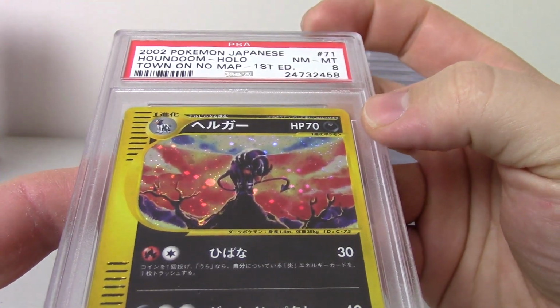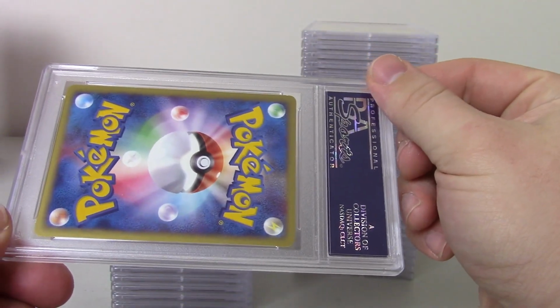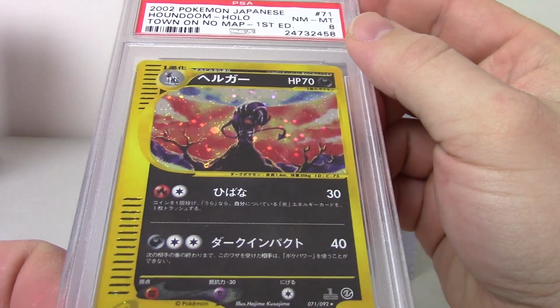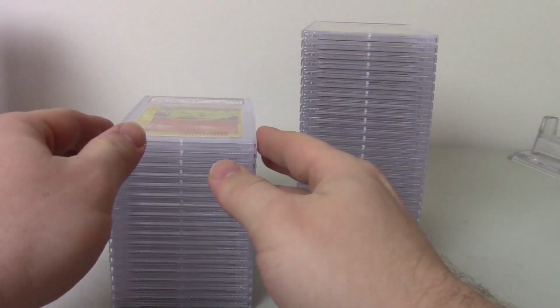This Houndoom, I was a little bit worried. I believe there was some edge wear on the back. Something was throwing me off of it, that I just didn't like in particular, but I'm glad to see it did in fact come back as a near mint 8.